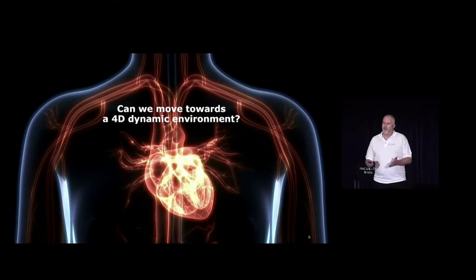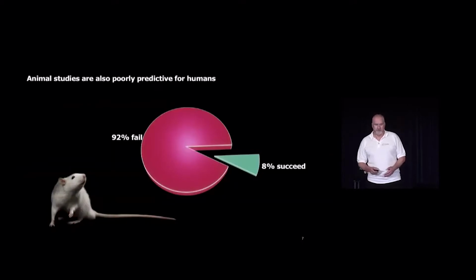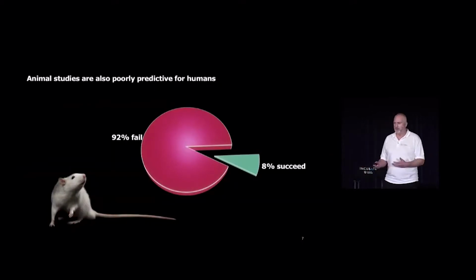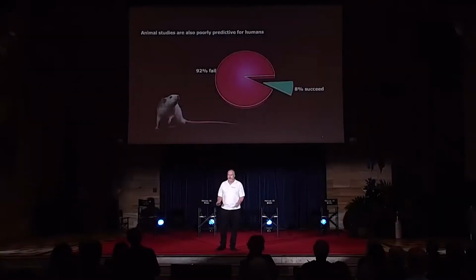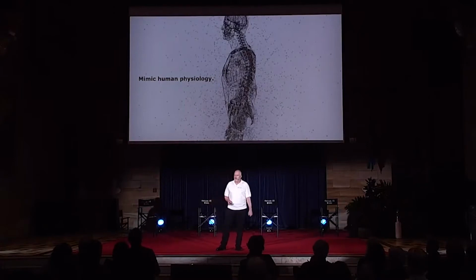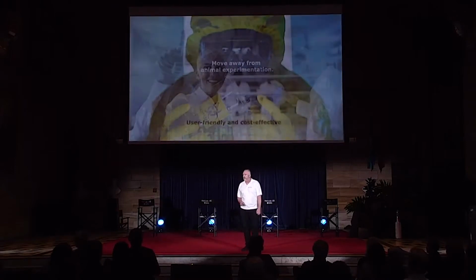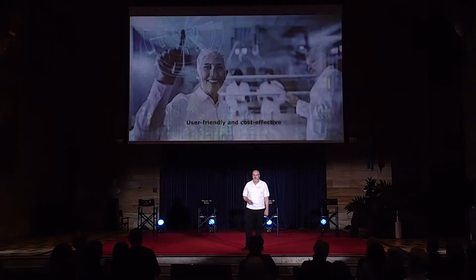Animal studies do provide this dynamic environment, but these studies are expensive, they're slow, they're ethically objectionable, and increasingly irrelevant. 92% of drug trials that succeed in mice fail in humans, reflecting just how poorly we really understand human biology. Codex Research is developing a new technology that will better mimic the human body, allow us to do away with animal experiments, and is easy to use and cost-effective.